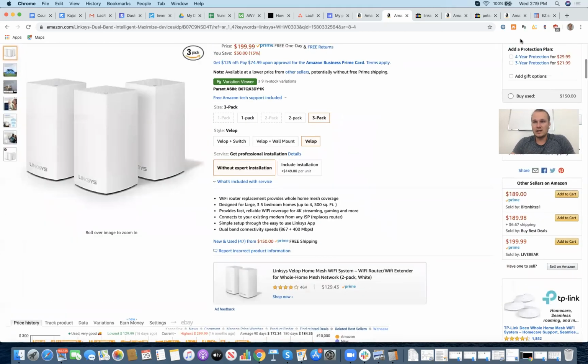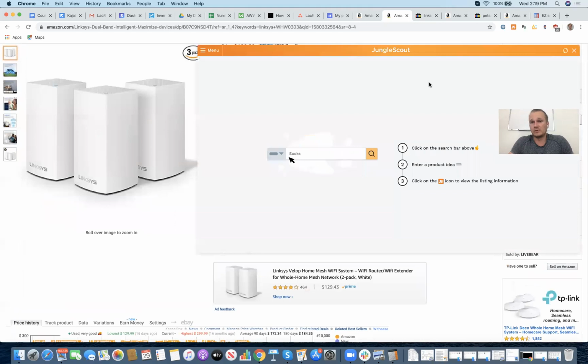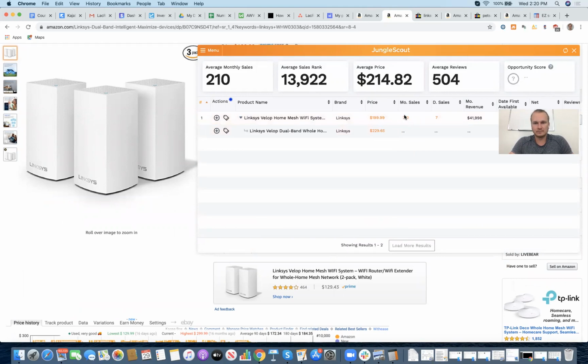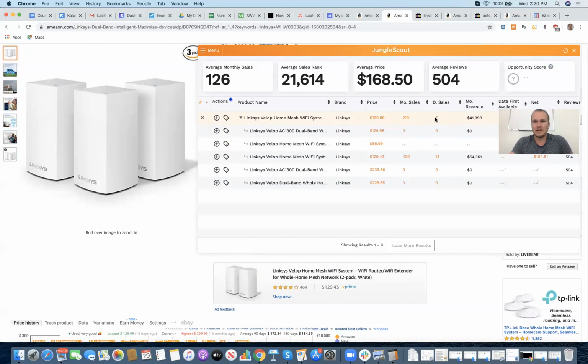JungleScout is a great extension for two things. There's a bunch of things people use it for, but we use it for two things. One, telling if the product does sell. It's going to give you monthly sales data. This is not always accurate, but it's very, very helpful. I used to compare this to the KeepaGraph. Also the days, how many times it sells a day.